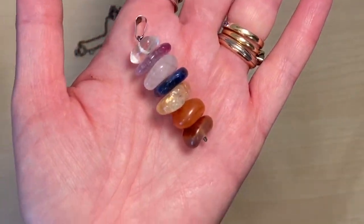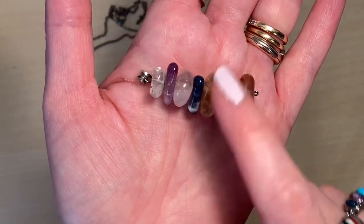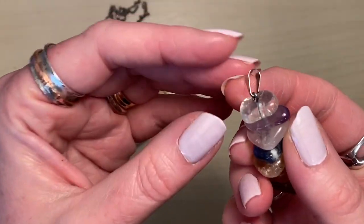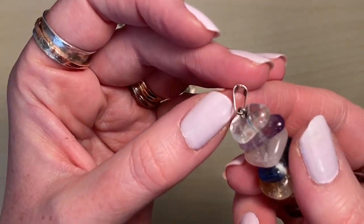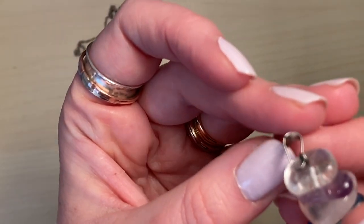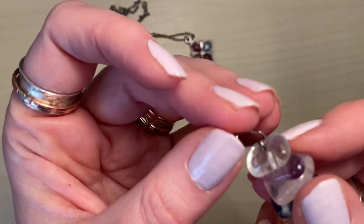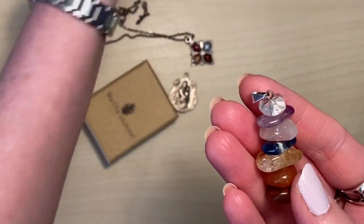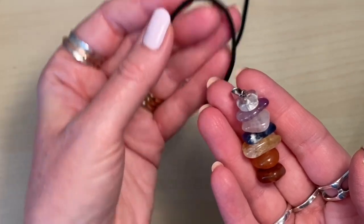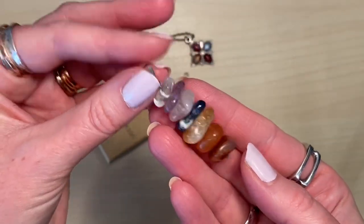There was this lovely gemstone stack. I think it's mostly quartz. There's a bit of citrine there and there's a bit of lapis in the middle. I think this is probably a sterling silver bale. Just spotted what might be a mark in there. I didn't think I could see a mark. I'm going to have a look through the loupe on that. Perhaps there is a mark in there. If not, I will acid test it at some point. And that was just on a piece of leather, but I've been wearing that on a long chain. That's quite fun.